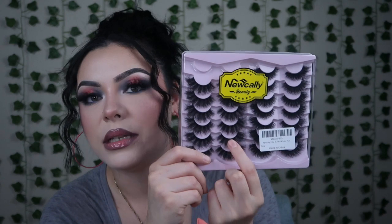I went in with this style over here, this pink gray lip. Girl, I am so in love with this color. I have no words. As you could clearly see, I'm flabbergasted.